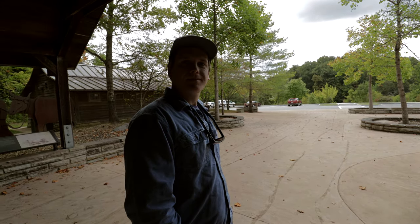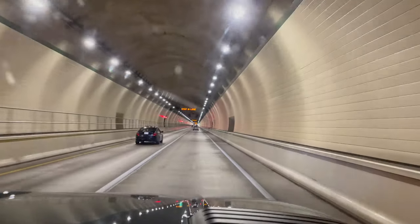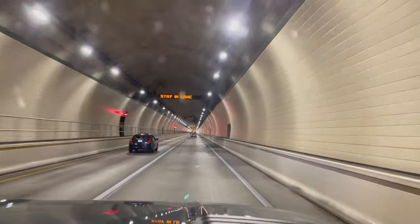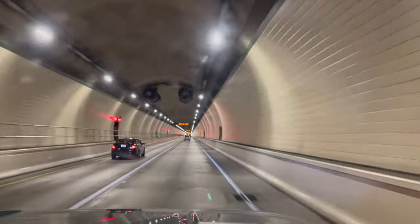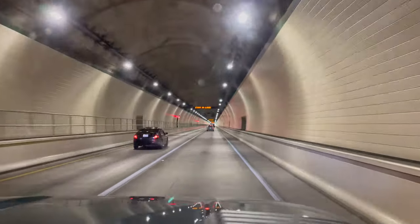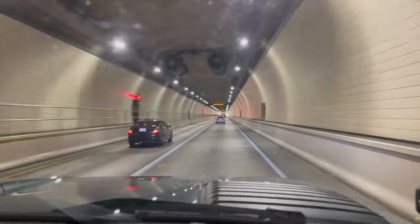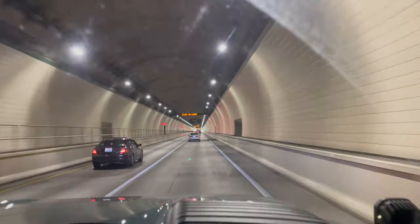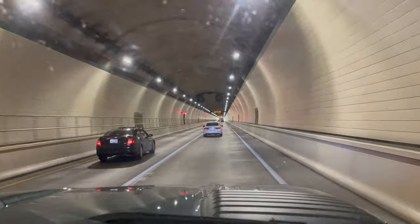Cool. All right. We're going through the tunnel to go into Kentucky through the Cumberland Gap. Yay, Kentucky. There's the state line. Where? I missed it. Well, we're in Kentucky. State number 27.